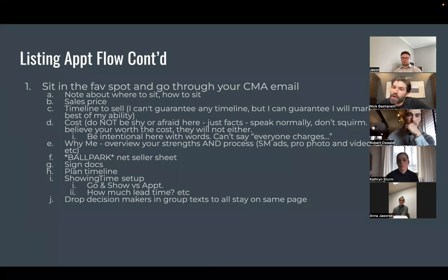The active day is the one thing I've kind of tweaked over time. When the market was really crazy, I would put things active Saturday, starting at the 12 p.m. open house on Saturdays, because then all showings and the open house would start at the same time. We'd have an enormous horde of people out front of the house, and it created wildly competitive scenarios.